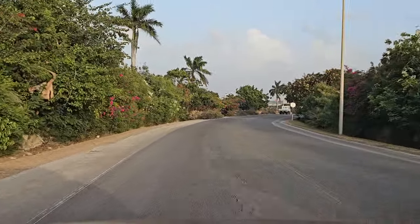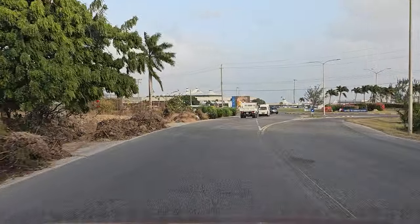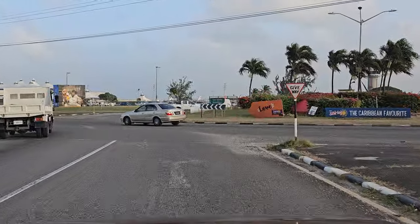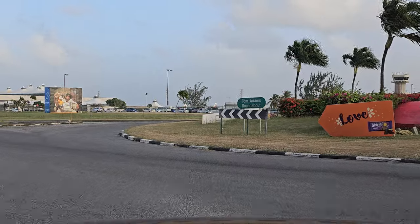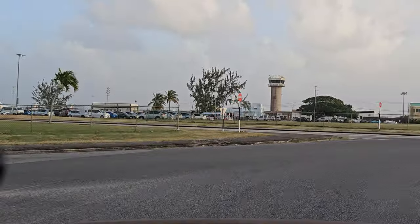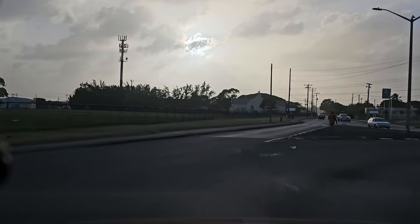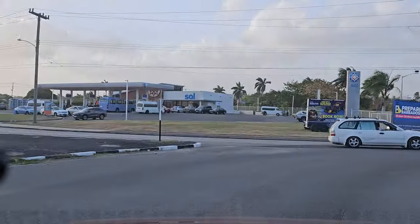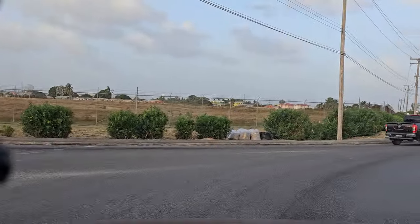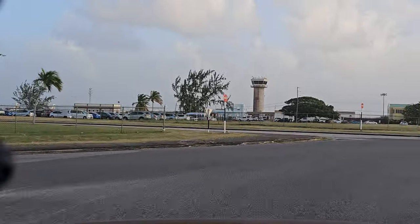because that roundabout, starting from the airport, is the Tom Adams roundabout. And I'll just take the right lane so you can see the name. It's very prominent. Tom Adams roundabout. So depending on your perspective, this could be either roundabout number 1 or roundabout number 15. We're just circling the Tom Adams roundabout, which is the first roundabout after the Grantley Adams International Airport.